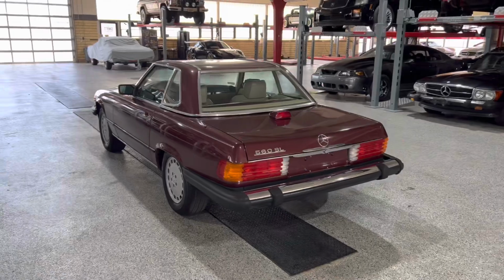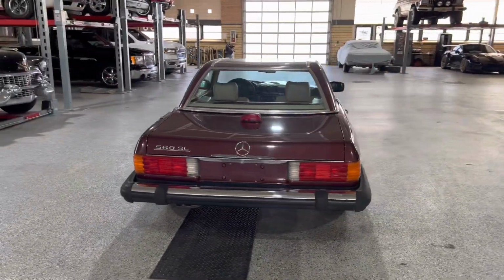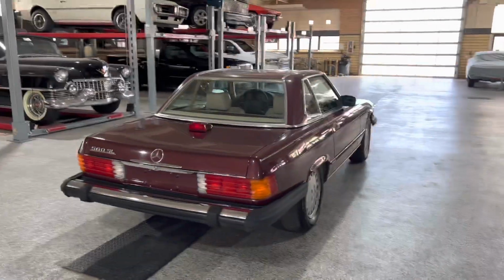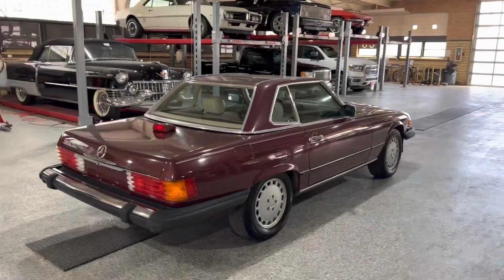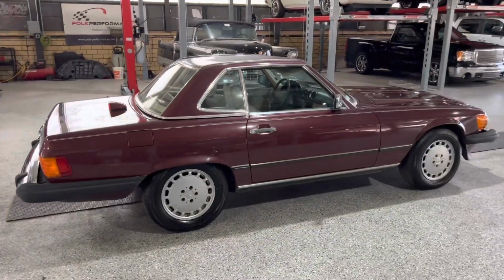It's not a pristine car, show car, or anything like that. This is just a really good driver. It's in really good shape, good condition inside and out, and the body is rust free. It's a pretty solid car. These are pretty amazing cars.